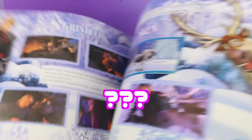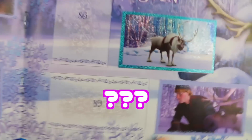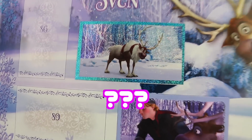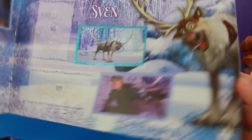I think my favorite one in this video was the Sven glitter sticker. Look how glittery it is. Really neat. And I'm glad that we got another Sven sticker because I was missing a lot of Sven stickers.